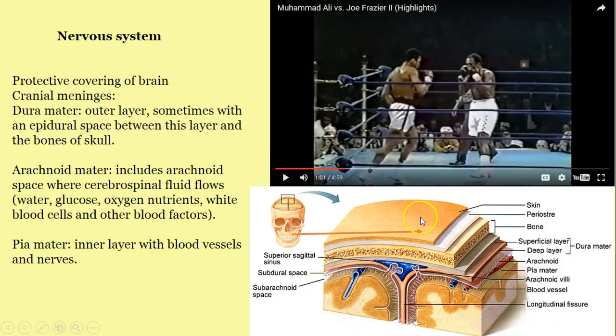Right now, let's look at the cranial meninges that cover the brain. We have the dura mater on the outside. 2 layers, I'm not going to worry about the names of those. The arachnoid, which has an arachnoid space where cerebral spinal fluid flows our entire lives, brain to spinal cord. And on the inner layer, up against the tissues of the brain with nerves and blood vessels, is the pia mater.